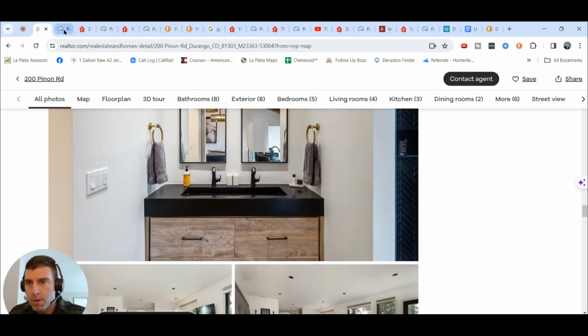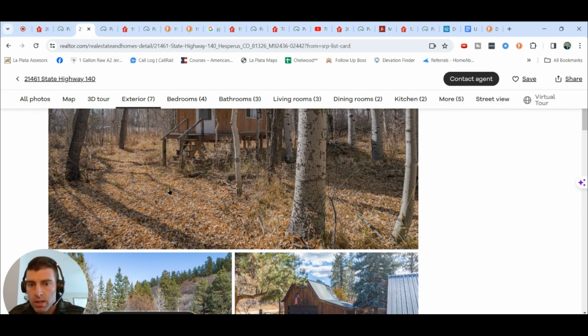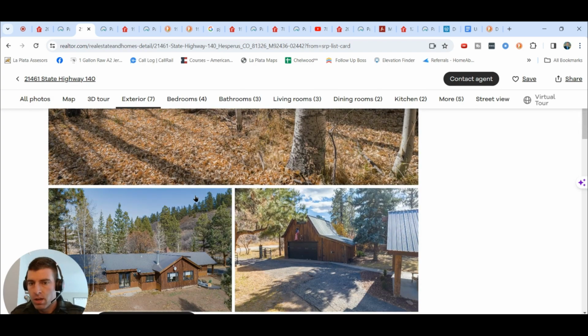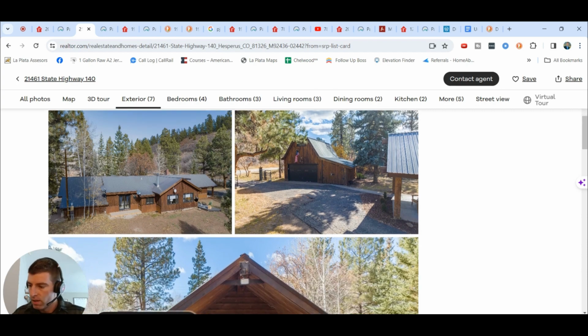Again, really cool property, but let's hop on to the next one. So this next one is 21461 State Highway 140. And so I'm already on some exterior photos. I'm going to start with this while I tell you a little bit about this property. And I really like this for a few reasons.